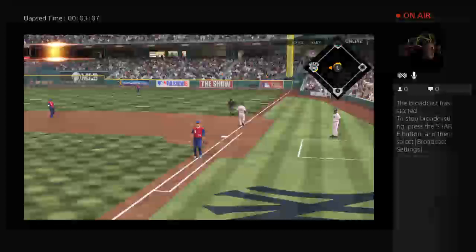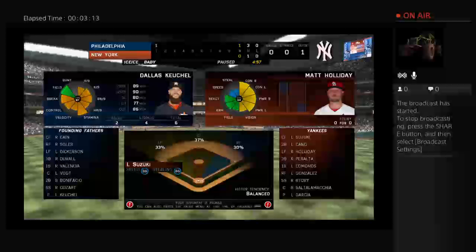Matt Holliday makes his first appearance here. He's going to have his people come in. And I'm going to hit a two-run shot into straightaway center field.